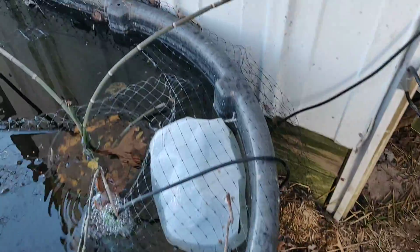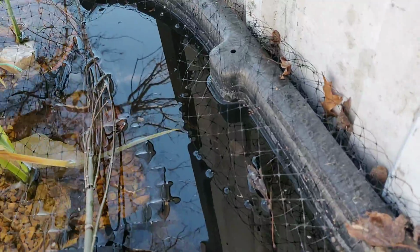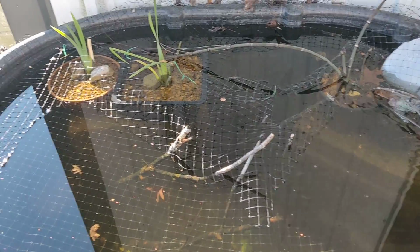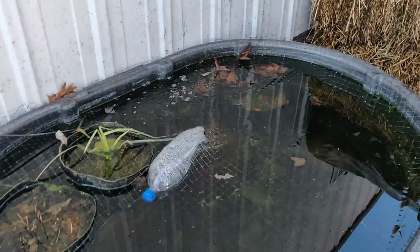And you can see there's what looks like maybe a pregnant female back here. She's kind of standing up towards the top and being kind of hidey. And there was one that just ran back behind that cinder block over there. But yeah, they're just kind of hiding out in the back. I did put just a very small amount of food in here so they could eat. Probably start doing that more often if it warms up a little more.